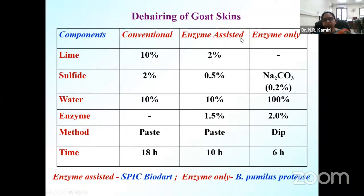In the case of enzyme assisted, whenever we are developing some process, we should have some standard control. Here we have used the enzyme from SPIC. The enzyme name is Bioda. So we have carried out an enzyme assisted process because the SPIC Bioda enzyme doesn't work as an enzyme only process. It required a small amount of addition of lime and sulfide.